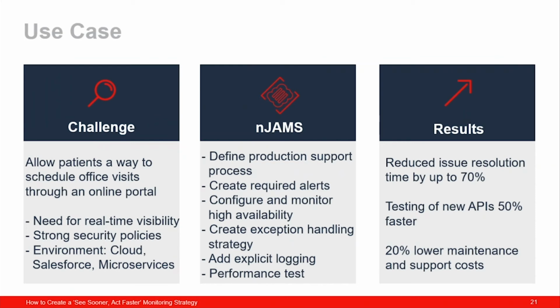Number 3, configuring high availability. Clients will depend on services deployed in this cloud fashion, so redundancy is very important for the application as well as the monitoring platform, because if there isn't redundancy built into the platform on the monitoring side, it does you no good. And in this particular use case, that was super critical for them.